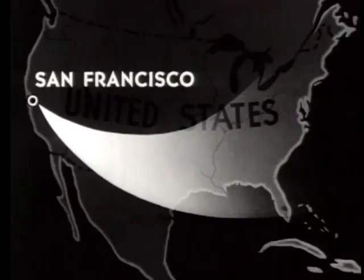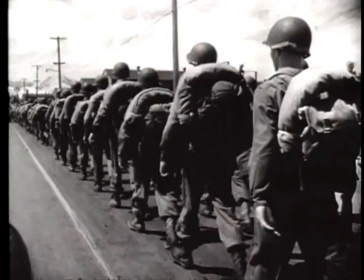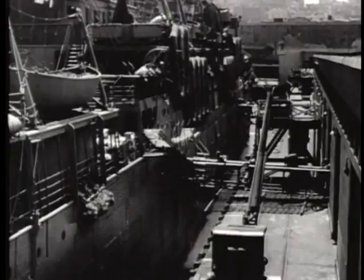Pacific-bound troops march from Camp Stoneman staging area for the San Francisco port of embarkation. Already processed for overseas, the men will be transported by harbor boats to the Bay Area for transfer to troop ships. A Red Cross contingent embarks with the troops. Boarding a transport at San Francisco after the trip from Stoneman.